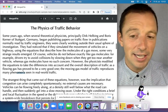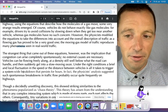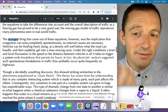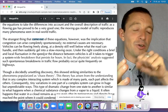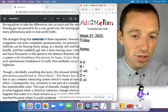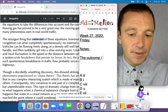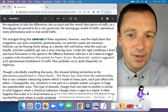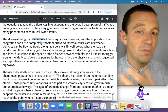Okay, we continue to the next paragraph to identify the most important vocabulary from this. The strangest, so this is the superlative that came out. This is very important. So when you have a meeting, something comes out of the meeting, like the result. And sometimes, of course, we say the outcome, and the outcome has the same significance as the result. Okay, so this is the product of the equation, something that came from the equation.